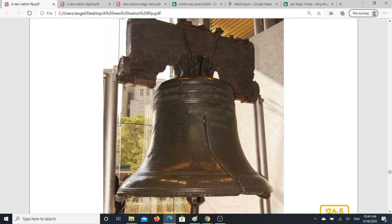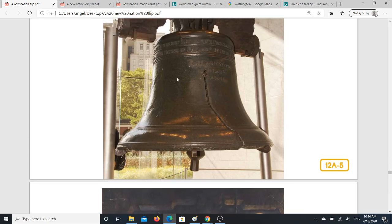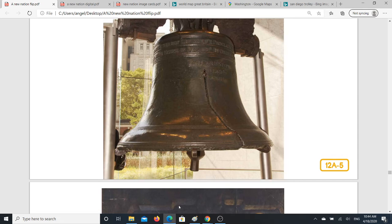Why do you think the Liberty Bell cracked? I don't really know the answer to that. I think they were probably ringing it very excitedly, so that might have done it. I don't really know the answer. It's a good question.